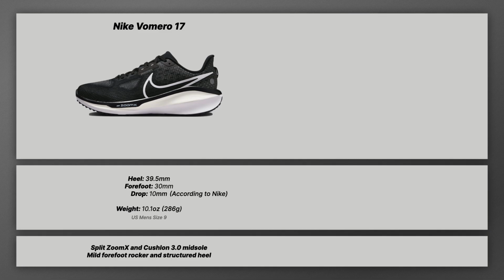That's the reference size that everyone uses. Now, this shoe is a split ZoomX and Cushionlon 3 midsole, meaning the foam that's directly underfoot is ZoomX. ZoomX is Nike's premium race foam.